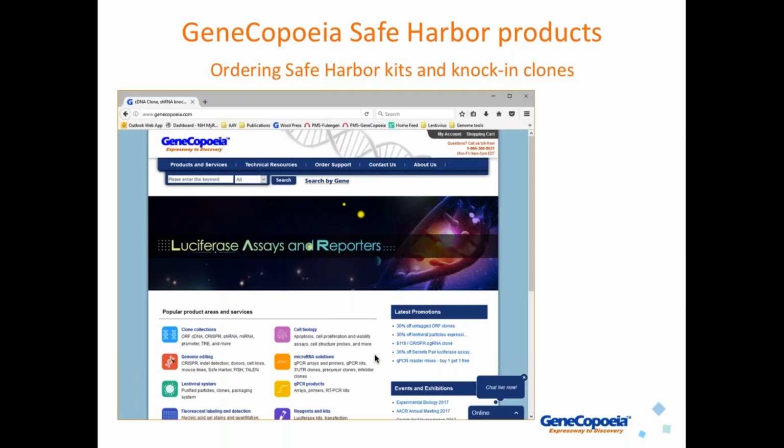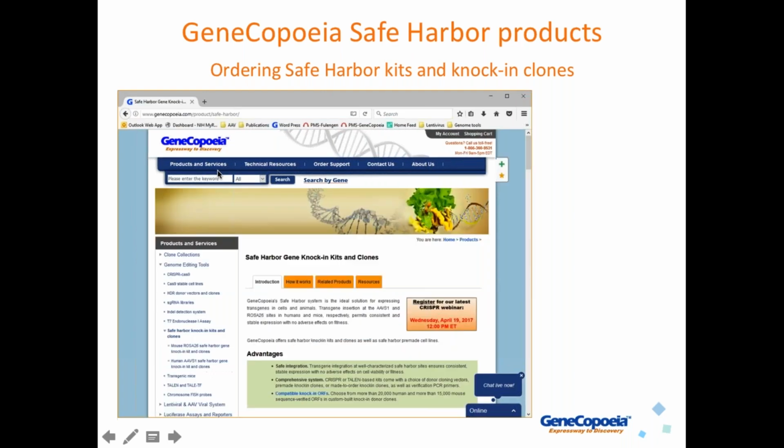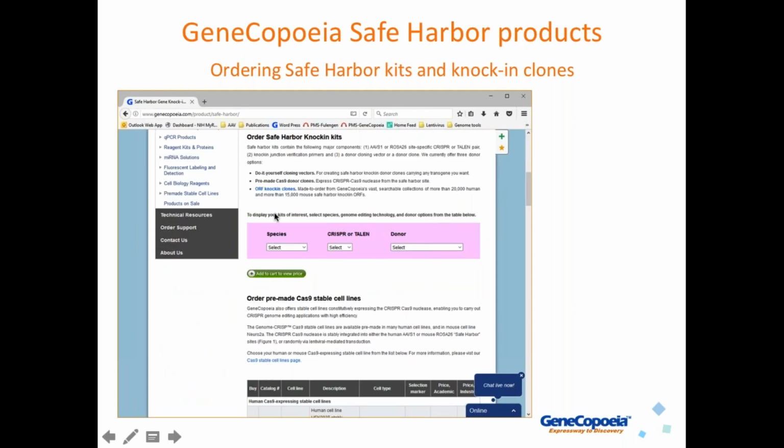All right, so now I just want to show you how to order Safe Harbor knock-in components. You can do this right on our website. This is our home page, and one way you can do this is to go to products and services, and you'll see a drop-down menu which can take you to our Safe Harbor knock-in kits and clones web page. And if you were to scroll down, you would then see a drop-down box which allows you to order your specific Safe Harbor knock-in kit of interest.